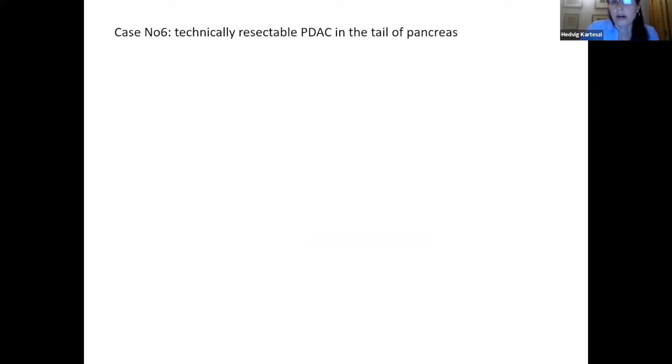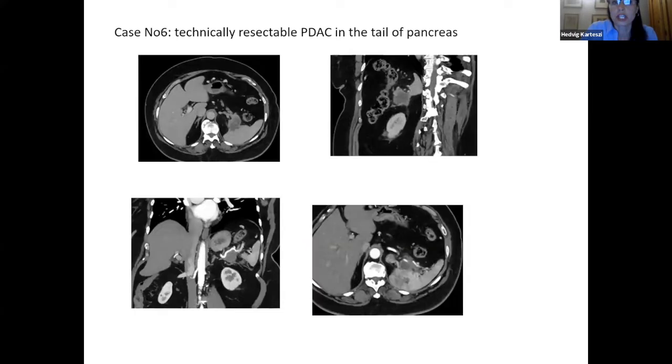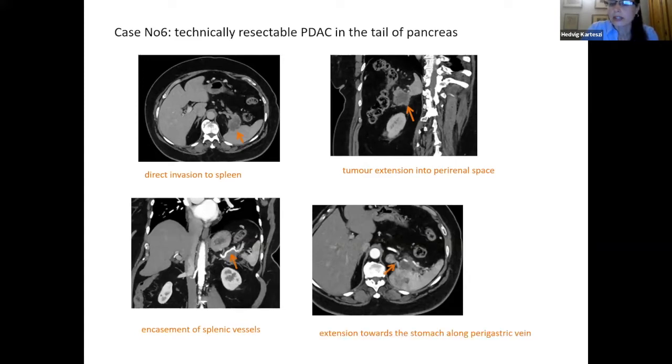Local staging of cancers in the distal pancreas is usually less challenging, but there is a case for demonstration. This tumor invades the splenic parenchyma, extends into the perirenal space and, not surprisingly, encases the splenic vessels. We raise the concern that this tumor actually extends toward the stomach along these short gastric veins. And indeed, in this case, resection of the gastric wall was necessary during surgery.